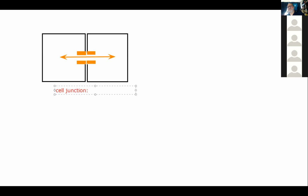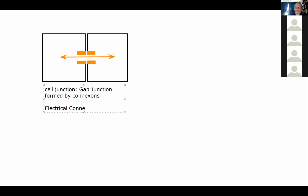Was it a gap junction? It was a gap junction, absolutely. This cell junction was a gap junction, right? Formed by connexons. Excellent. This is not necessarily a new piece of information, but what we can say about this is that there is another term we can use to describe this. Essentially, this physical connection between the two cells is also what we can call an electrical connection, or more specifically, an electrical synapse. So what we're saying here is that there are actually two types of synapses, and you've already studied both of them.